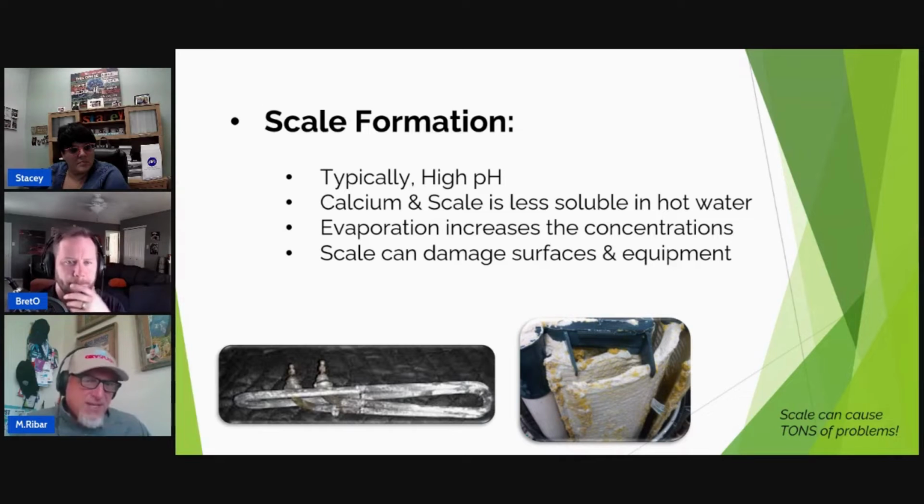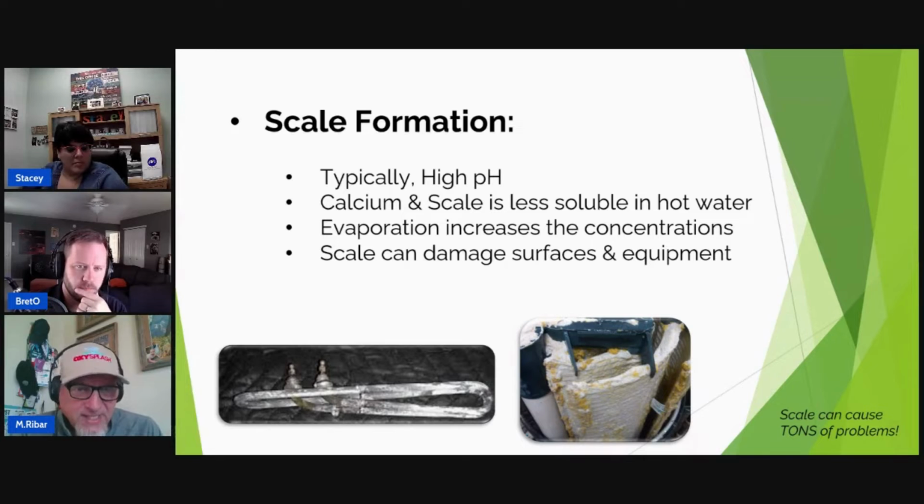Calcium is in the water basically because that's one of the tenets of water, unless you're using some kind of ionized water or reverse osmosis or something like that. You're going to have calcium in the water. So if you think about it like this, and I think this is probably where you're going with the iced tea, I'm just giving people an idea of how calcium works.